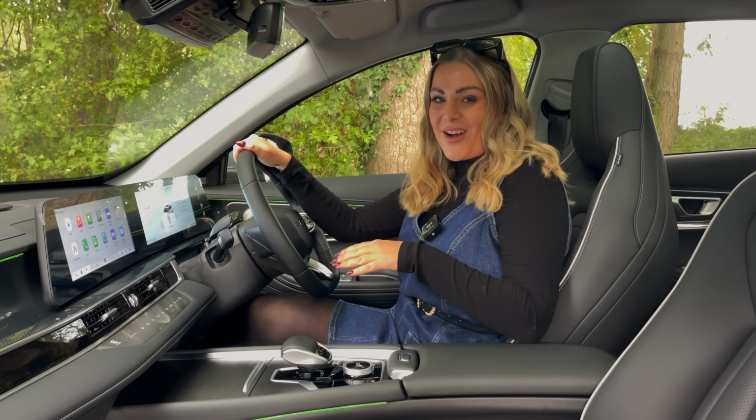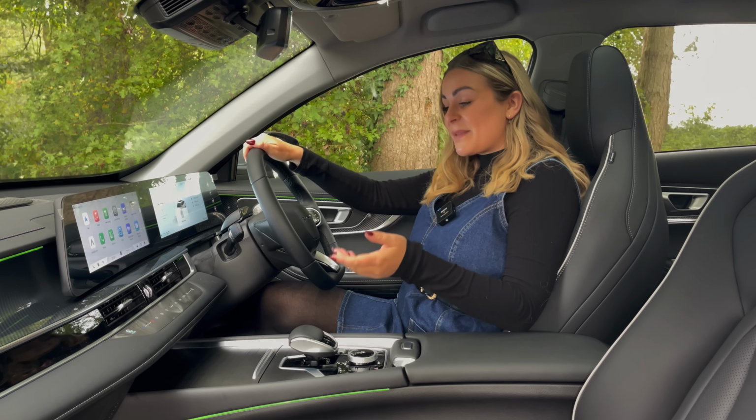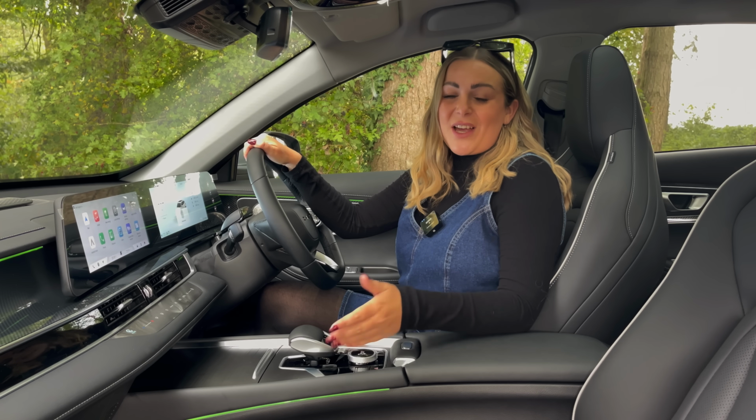It's a different philosophy to something like a Kia Sportage plug-in hybrid, but in practice, it works pretty well. Let's go back to those two trim levels because they're a big part of what makes this car so appealing. The Aspire, which is the entry point, is hardly bare bones.